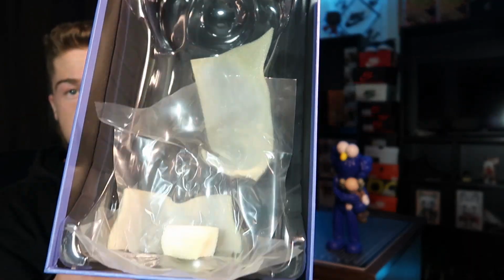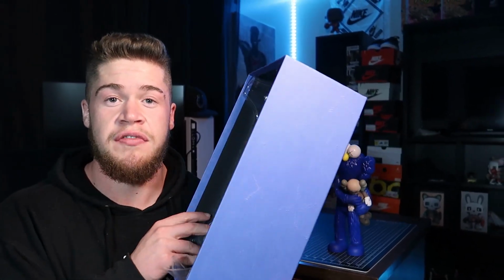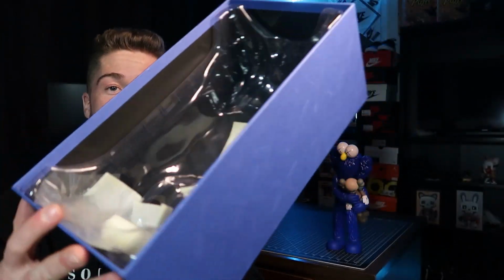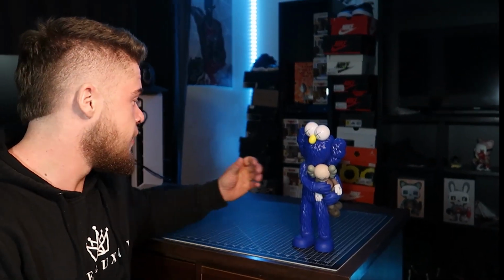Comes in this little plastic container. You want your item to come in good condition and protected. So I do like how KAWS packages their figures. Like I said, it gives a nice luxury feel having the designs on the box. It's packaged very nicely. Enough of the box, let's get into the figure.